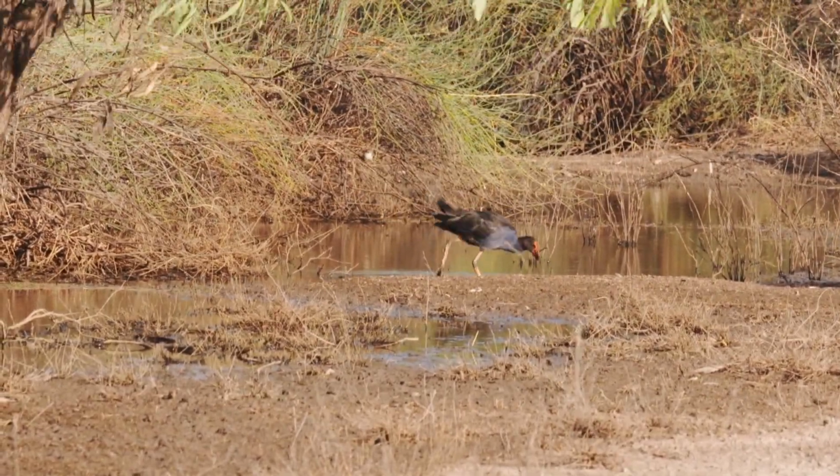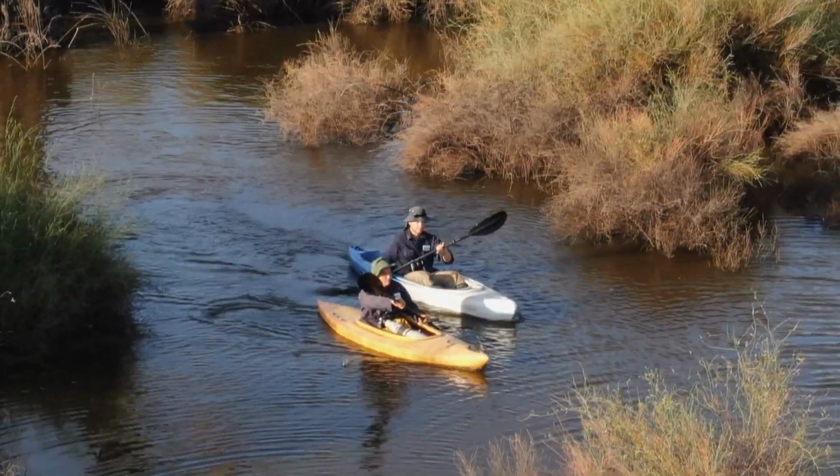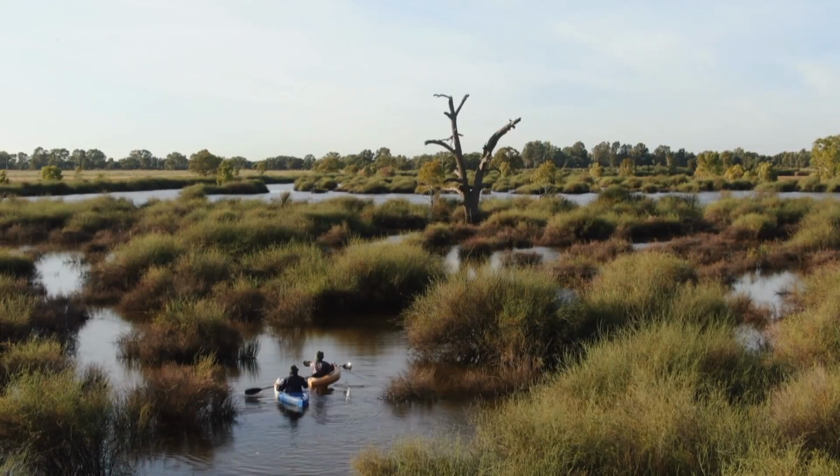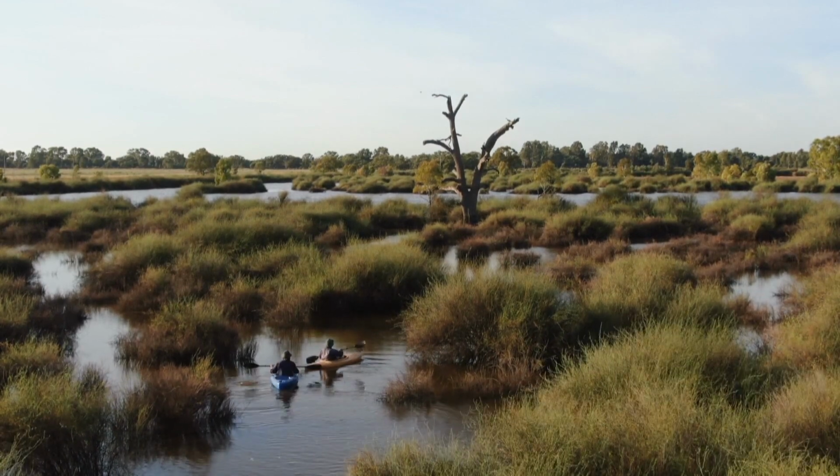We've got the convergence of the Loddon River, the Avoca River and the Murray River just to the north of us. So with those three rivers all coming into this area, it's created the conditions for lots of wetlands. For example, just on this property alone, there's 11 wetlands.